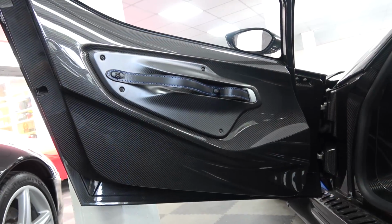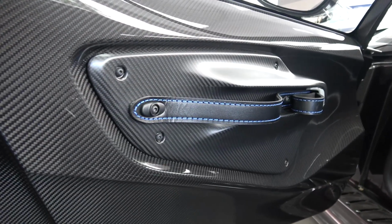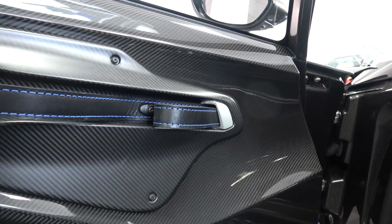There's no POV tour here, so I'll start my in-depth interior tour with the doors. They are formed from carbon fibre for weight saving and rigidity, and feature no controls other than the minimalistic leather pull to open the doors.